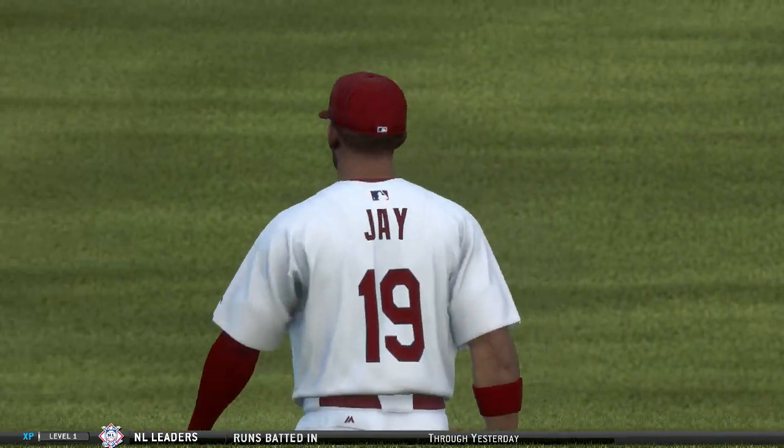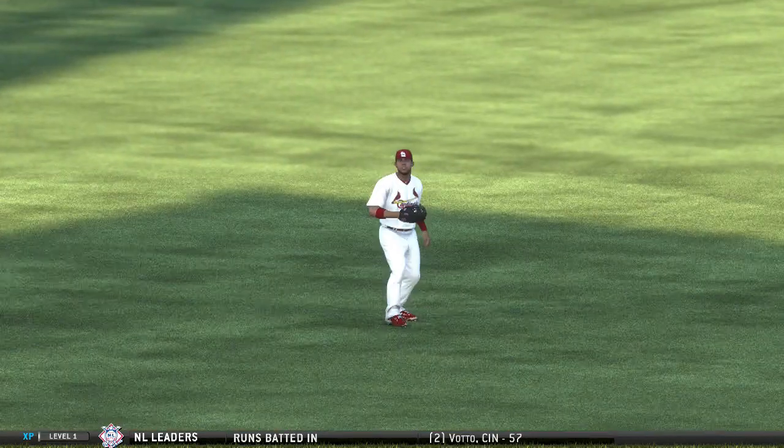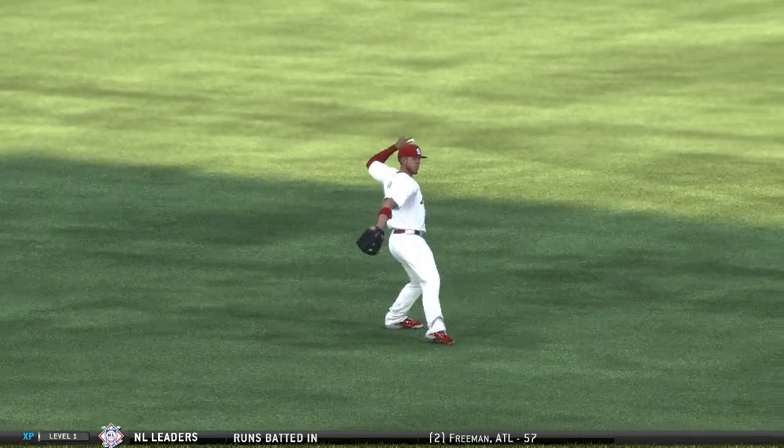Yeah, this game's unfair sometimes. If this ball's 20 feet to the left or right, he's got a lead-off double or maybe even more. Instead, though, this finds a center fielder's glove for the first out of the inning.